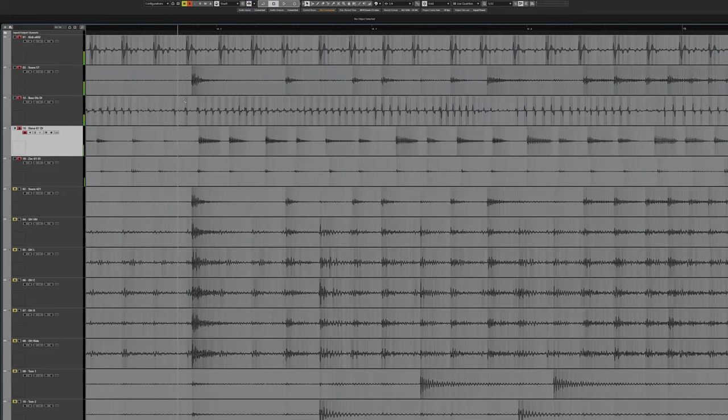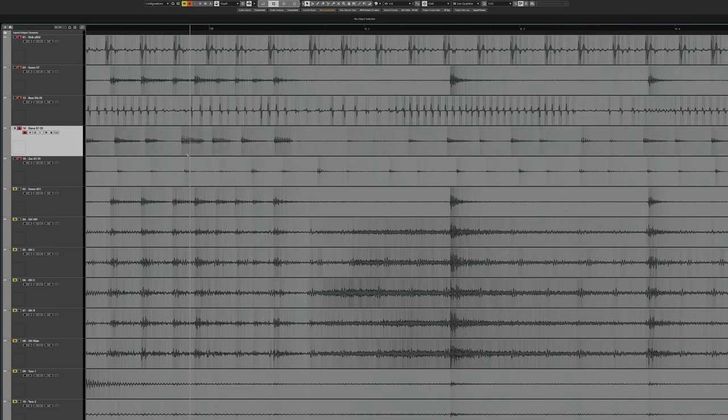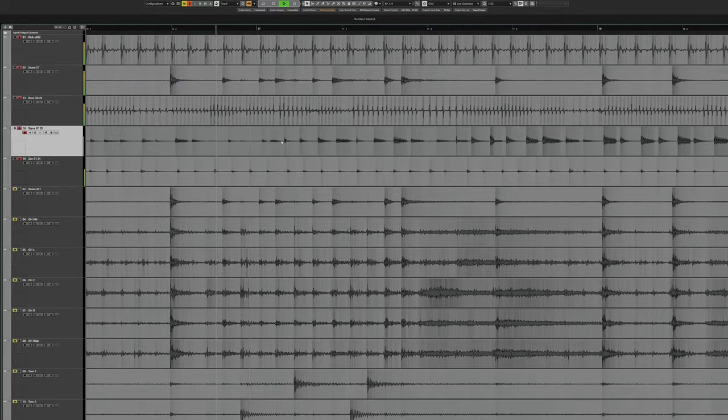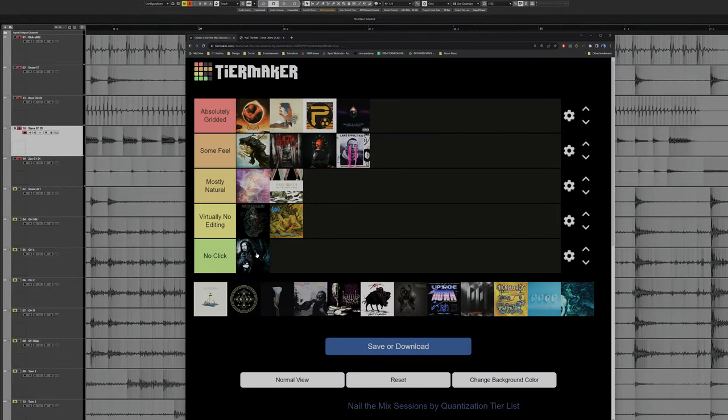And if we look at that, that is all natural. This is some natural variance right here. So we got the DIs and the bass and then the kick and the snare, and we're seeing a lot of natural variation. Guitar's up here. Bass is right here. Snare's right there. Kicks are back and front up here. We can safely say that this is going in the no click category. Easy.